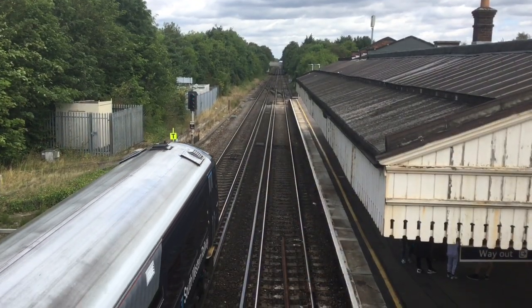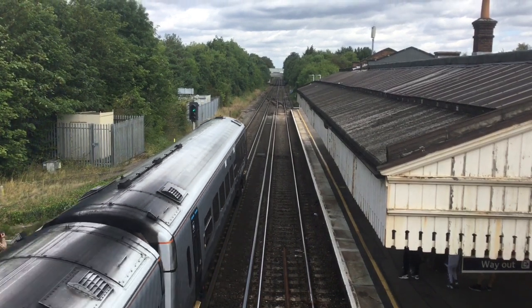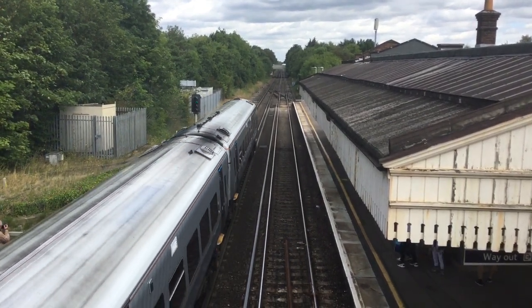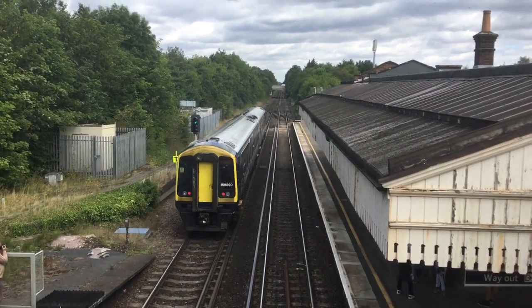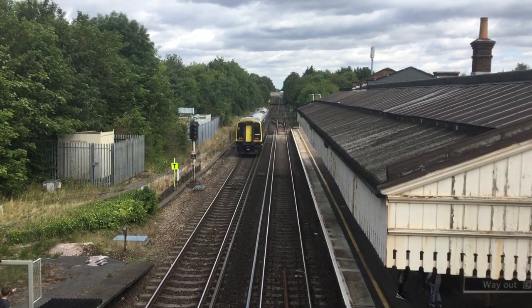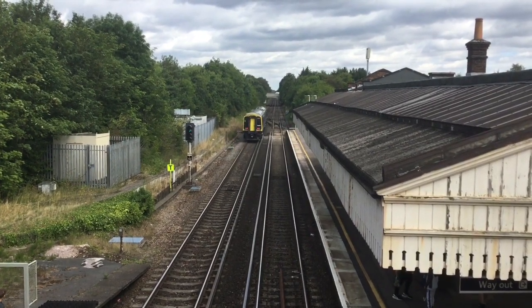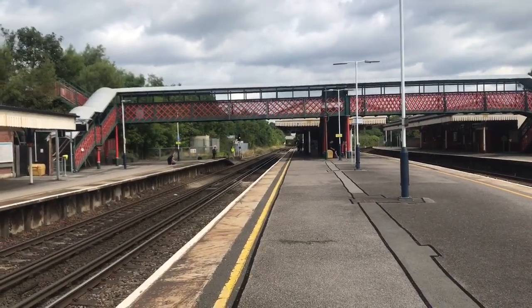12, the 1141 South Western Railway service to Romsey via Eastleigh, formed of 158890 I believe, and the new South Western Railway livery. Passing through now is the Cathedrals Express and the service from London Victoria to Weymouth.